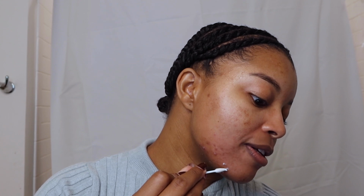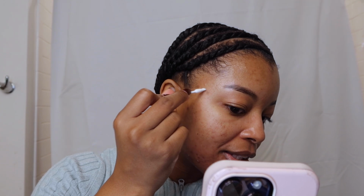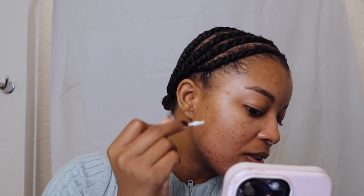I like to apply a tiny bit and then smudge it off in a way so that it applies without lightening the circle. Because when I first started using it, I would definitely hit spots and you would see a lighter ring around the spot I was trying to hit. So that's why I got these Q-tips, and I've just been really concentrating on hitting these particular areas.